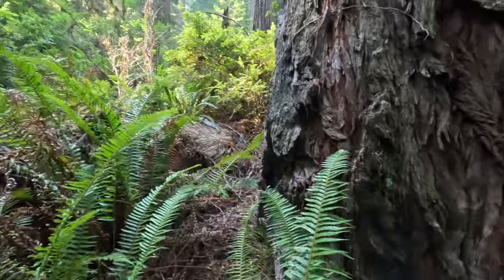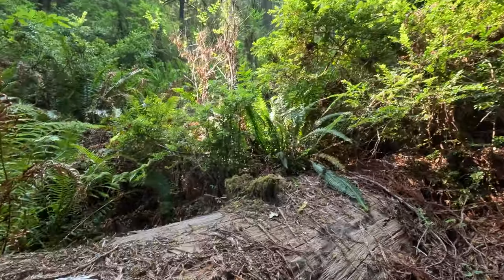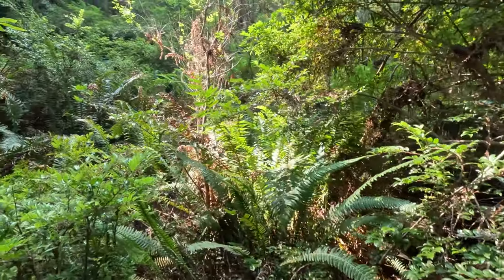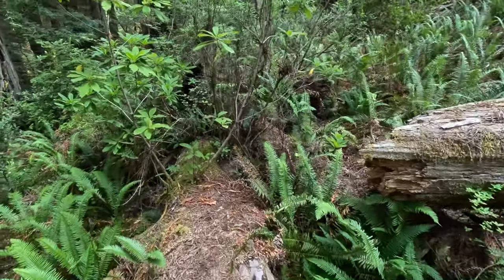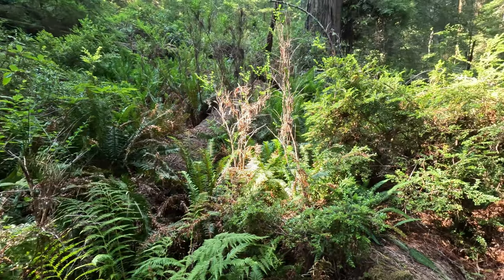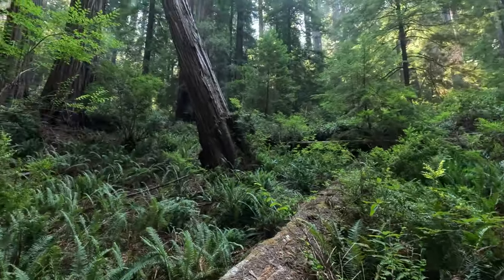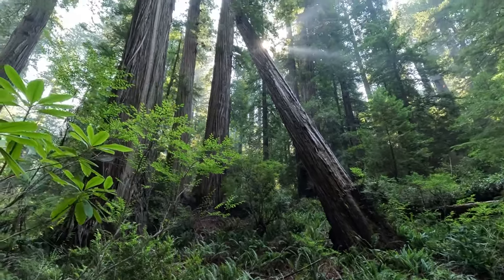Continuing to work my way through these areas. All kinds of obstacles to deal with. Fallen logs, I've collapsed into a couple pits. It's always nice to step up on a log and get a break. Also, look at this tree leaning right here, leaning right over against the other trees.